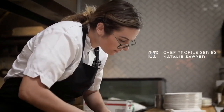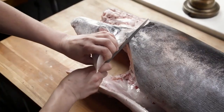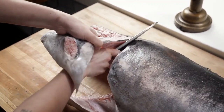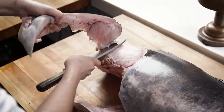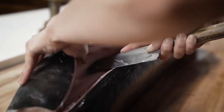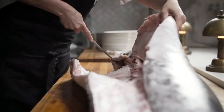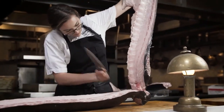I am the fish butcher. So I'll take any of the whole product that we get in from our fishermen and make it ready to eat. We specialize in local San Diego seafood, and we want to serve it in a fun, fresh way with modern as well as more traditional techniques. Our chef is really great at taking something simple and just making it pop.